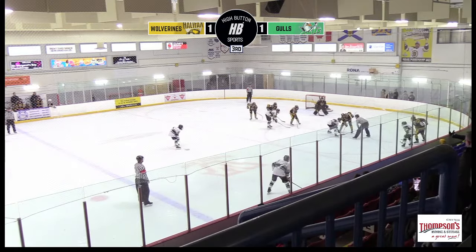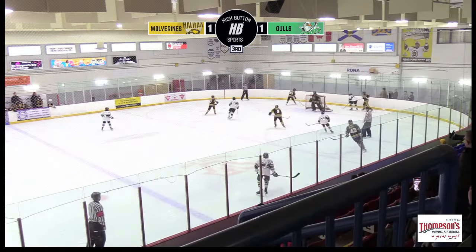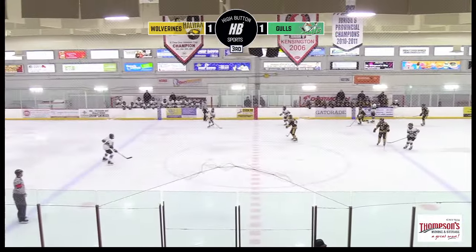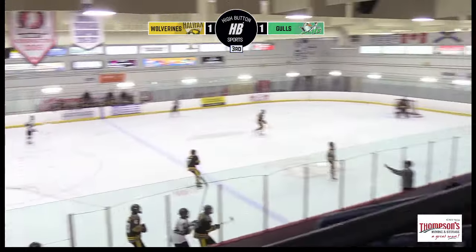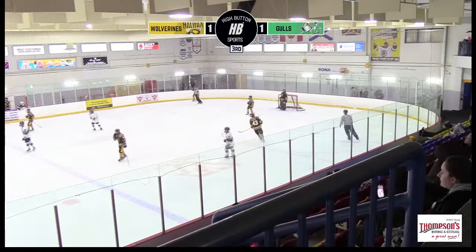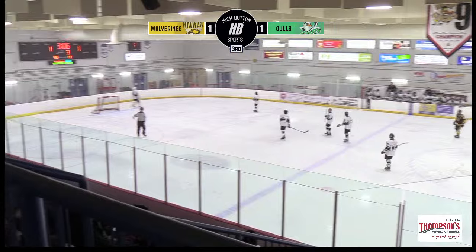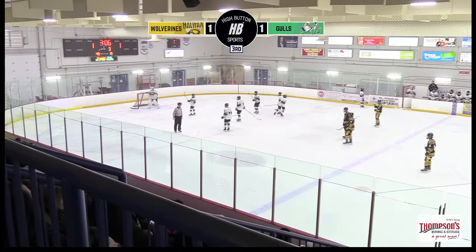So face off back in the Wolverines zone as we're just over 3 minutes to play here in the third period. That one's rimmed around. Gulls grab it back. Sent into the offensive zone once again, but it's going to be icing against them, I believe, here as they didn't quite gain the red line. So face off headed back down to their zone. Maybe a chance for the Wolverines. Just the break they might have needed here.